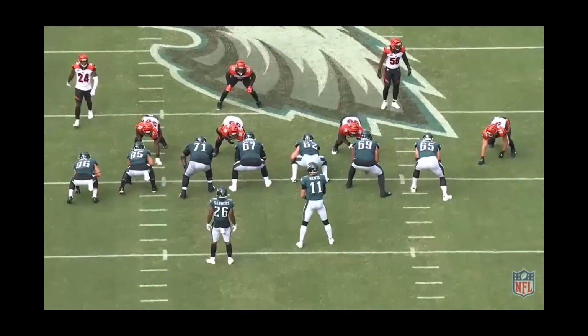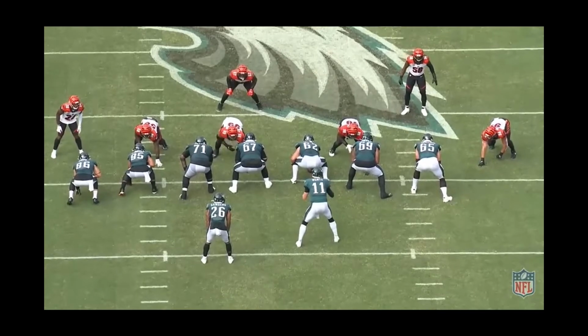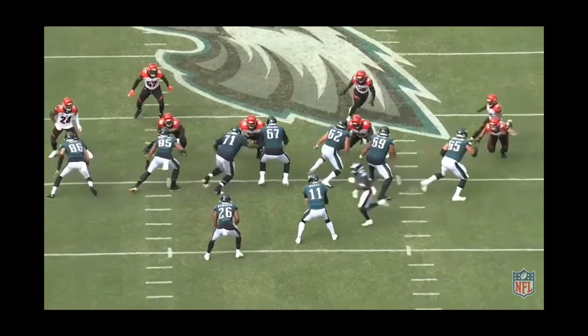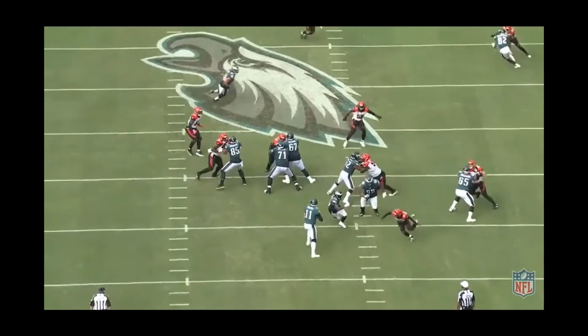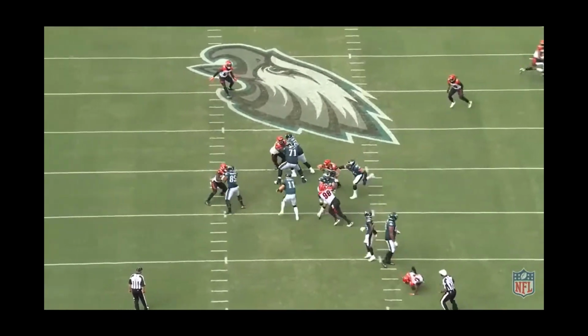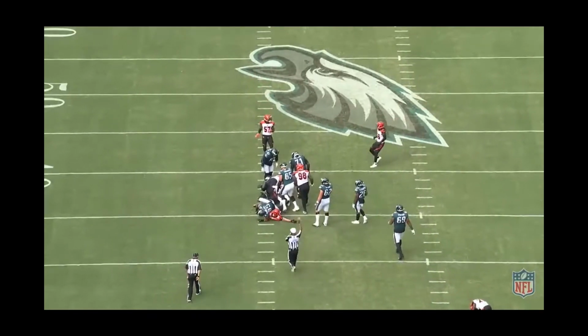All right, now on this play, I want you to pay attention to number 69, right guard Matt Pryor, okay? I want to debunk some of the negativity that's starting to come his way. All right, now freeze right here. Matt Pryor accidentally gets caught on a double team, but look at the recovery. Look how he just puts that man on the ground. That's what I like to see out of my lineman, man. His butt is on the ground.